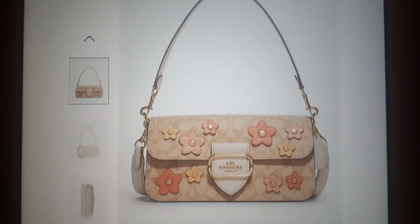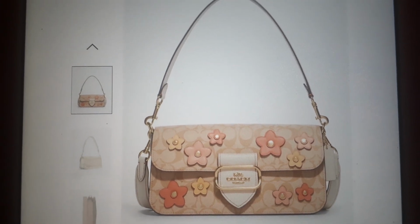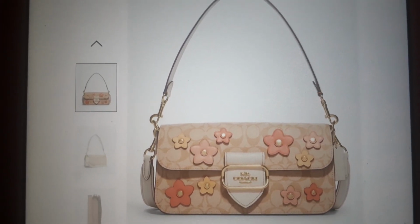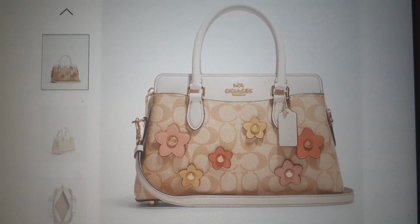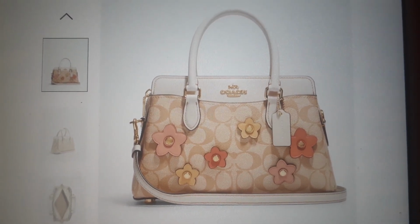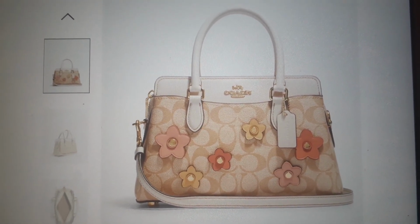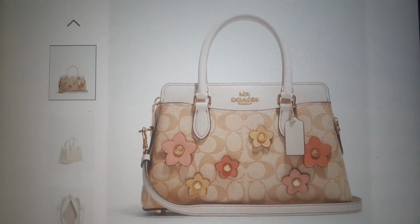So they do have this bag, which is really, really cute. They also have this in a couple of other items, but this one is my favorite. So here it is in the mini Darcy. I don't like the placement of the flowers on here. I feel like they did the same thing they did with the other bag, just switched it to this bag. And this is a different style, so I feel like it could have been done a little differently. But it's still cute. It's giving ladylike vibes for sure.